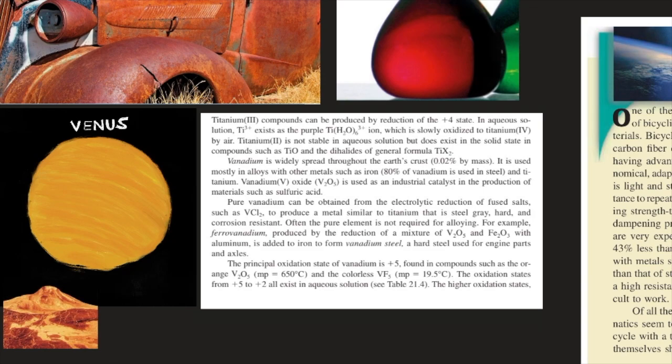Pure vanadium can be obtained from the electrolytic reduction of fused salts, such as VCl2, to produce a metal similar to titanium that is steel gray, hard, and corrosion resistant. Often, the pure element is not required for alloying. For example, ferrovanadium, produced by the reduction of a mixture of V2O5 and Fe2O3 with aluminum, is added to iron to form vanadium steel, a hard steel used for engine parts and axles.